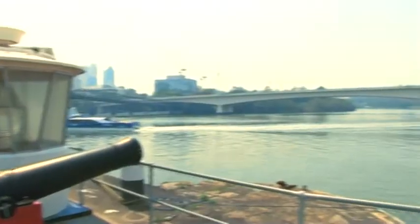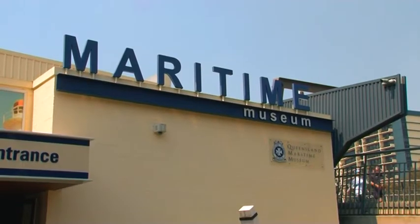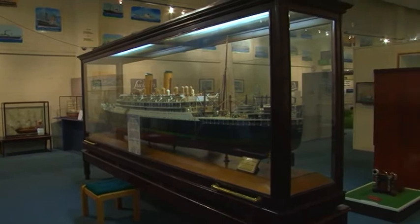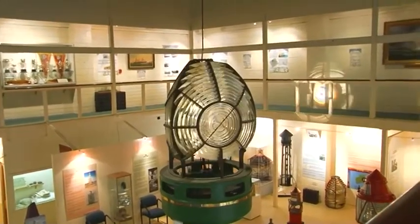Based in Southbank, Brisbane, the Queensland Maritime Museum is one of Brisbane's most popular attractions, with around 35,000 visitors each year. Within the museum, visitors are exposed to a range of exhibitions showcasing our rich maritime history from early navigators to the present day.